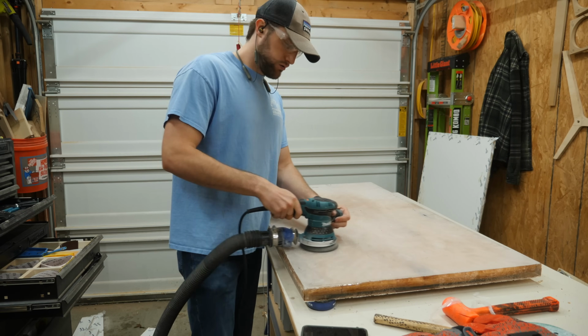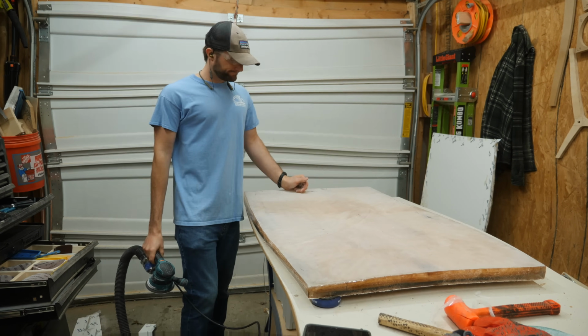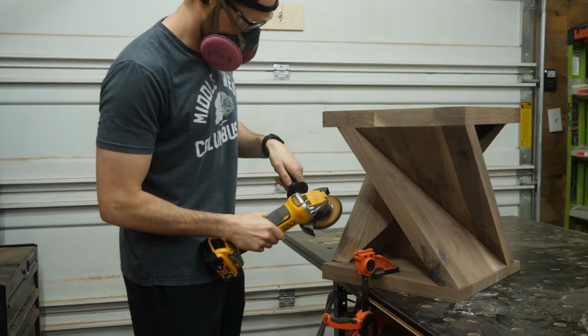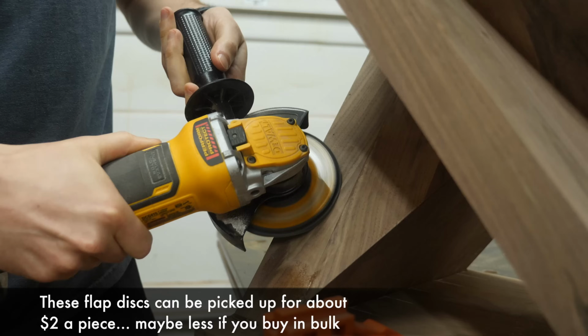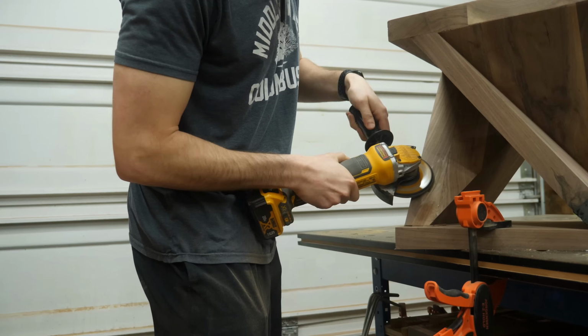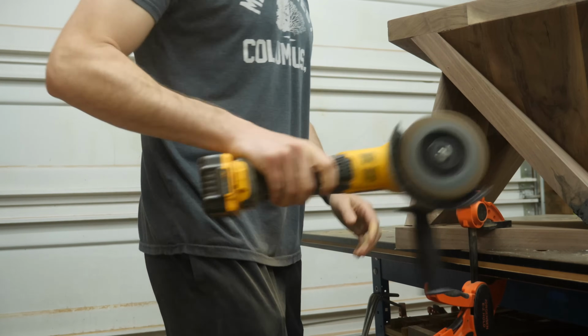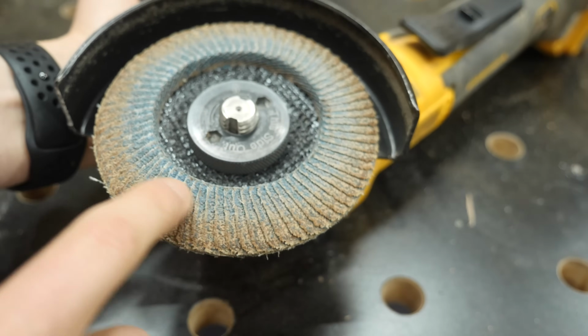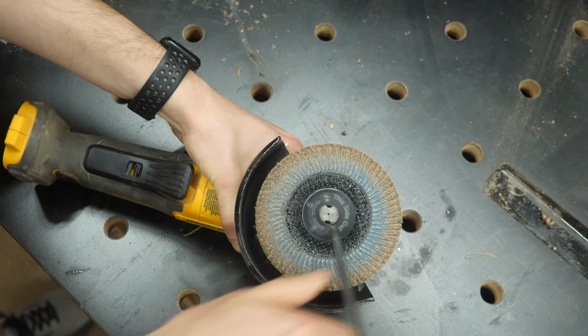Now, that project is definitely one that made me want to avoid power carving, but today I'm getting back into it. You do not need any fancy equipment to get started. An angle grinder and a cheap flap disc is all you need. And while this absolutely works, it's incredibly slow and, as you can see, it makes a ridiculous amount of dust. Plus, it burns out these discs really fast.